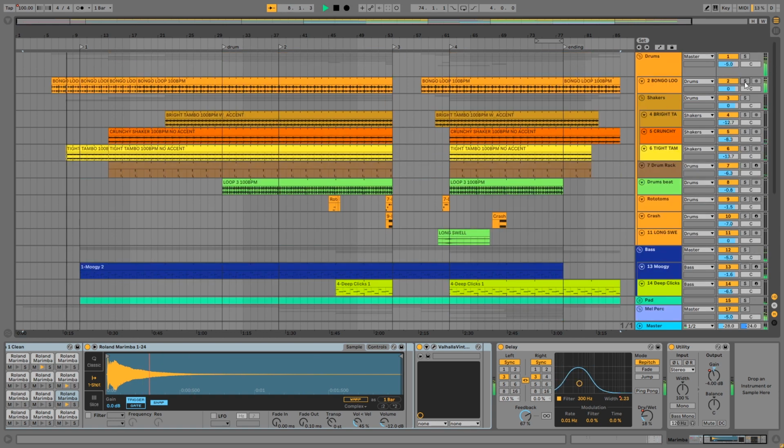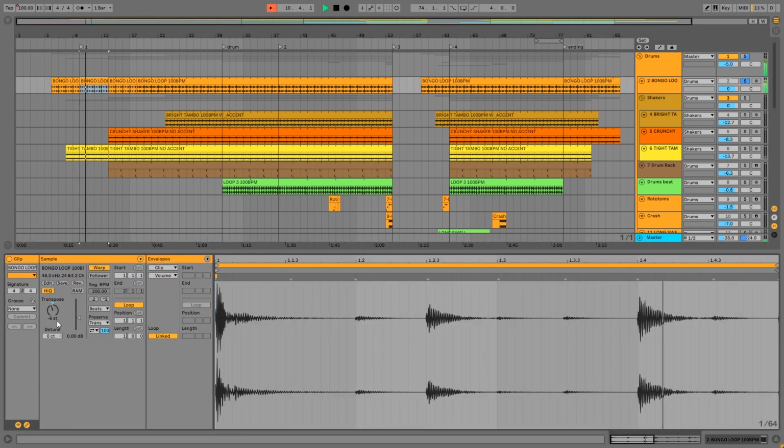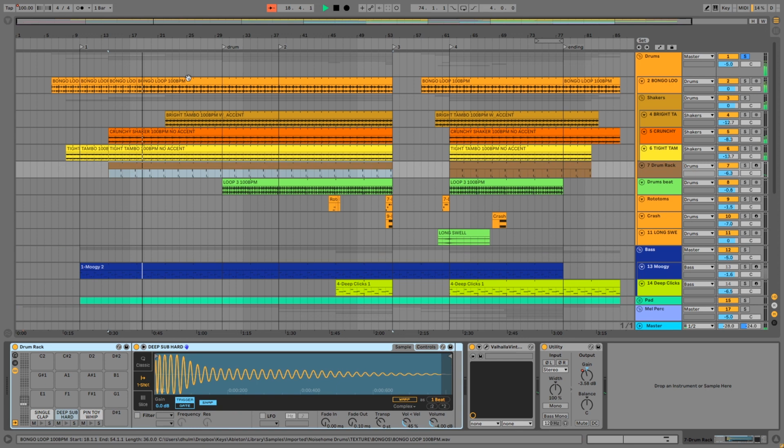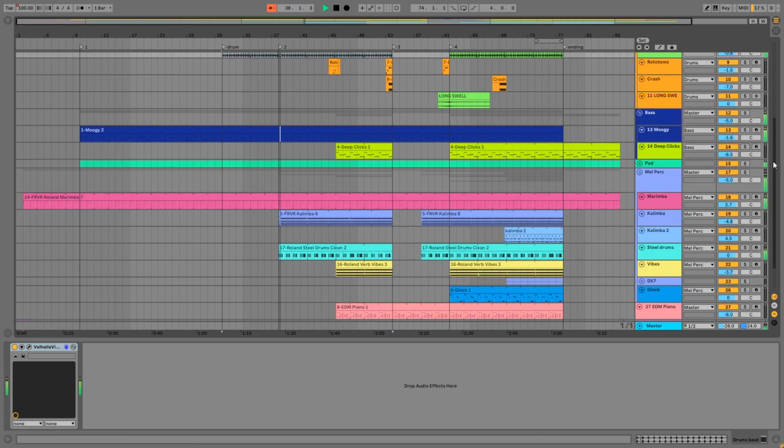With our bongos, I had this bongo loop that I got from Noise Home, and I started it off pitched down a bit. Then the bongos go up to normal pitch here, which really helps build it. Pad all the way through. Oh, then we get this really nice thing here.